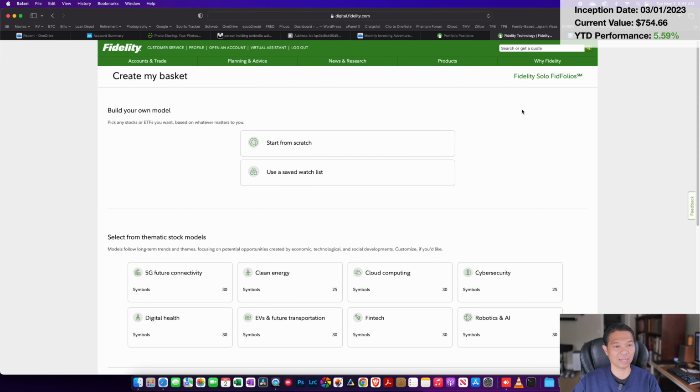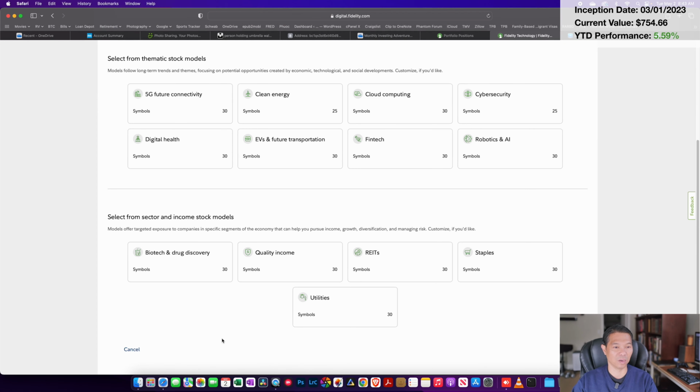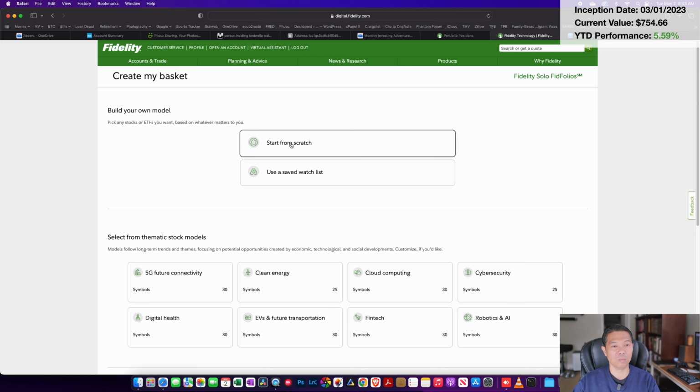So we'll click on Build New Basket. By default, they provide you with some of these models that are supposed to follow certain themes like cloud computing or AI or whatever. I ignore all of that. It's not really needed, in my opinion. I think it's a bit gimmicky. I guess, if you were interested in some of these thematic models, you can use it as a springboard, because while it does come with 30 stocks or whatever, you can certainly add more to it. There's some directions below. But like I said, we're going to ignore their models and just build from scratch. So I'll click on that.